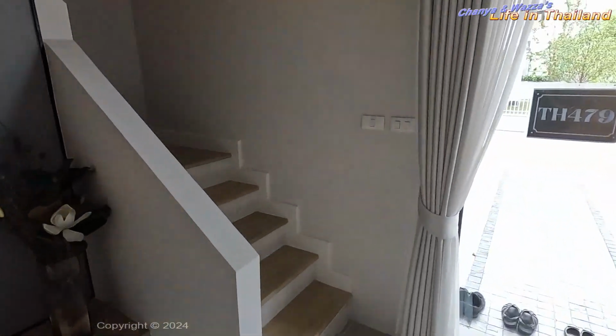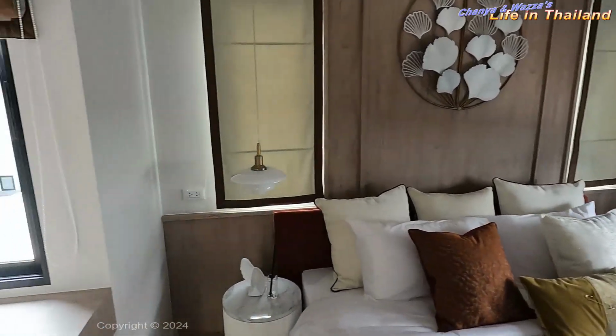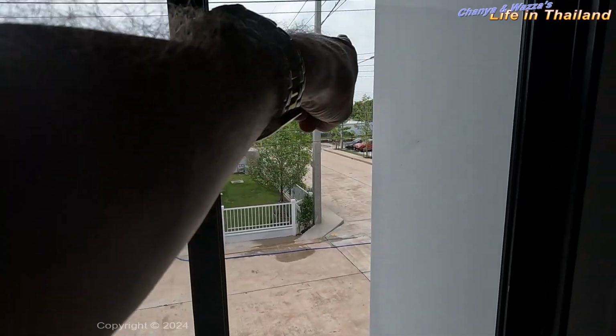And of course we've got an upstairs. This is 2 bedroom. Okay, we've got the master bedroom overlooking the street there. Our house is just down here, by the way.